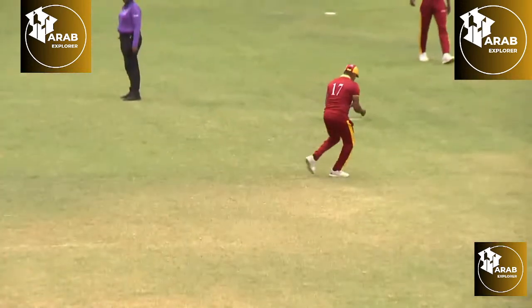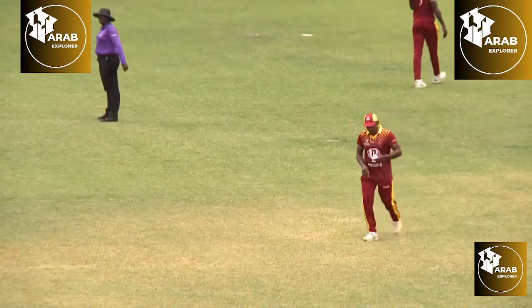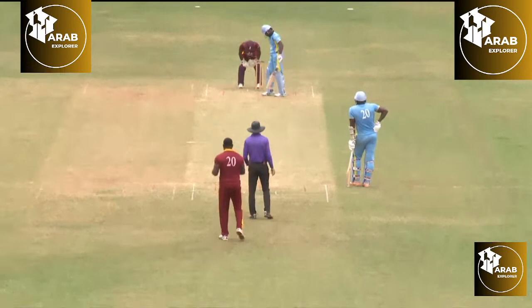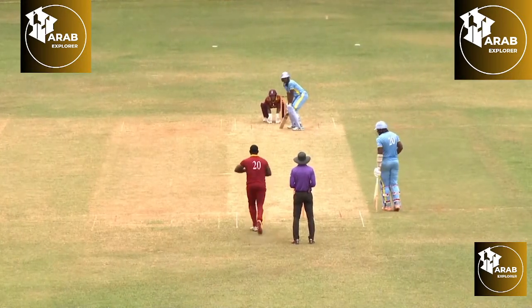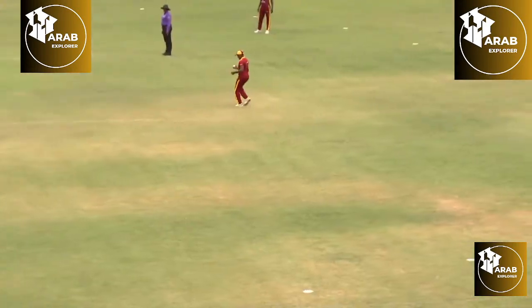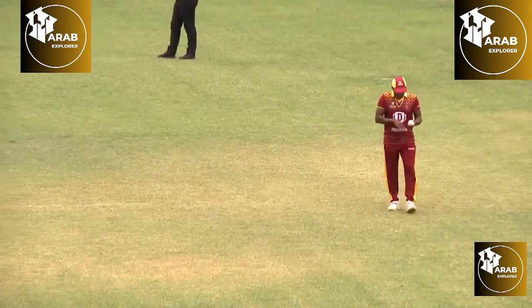Brown backs away trying to force that ball over cover. The ball hits the inner portion of the bat and goes through, I reckon, to the man at short mid wicket, Kushmar Santoki. And there is no run. Down the track is Brown, stroking out to the man at mid-wicket once more, Kushmar Santoki. And the score remains the same.